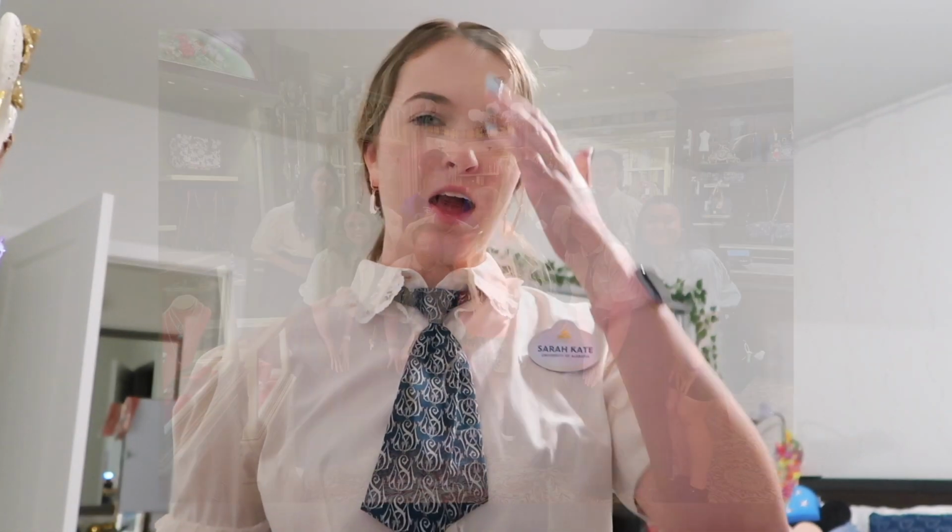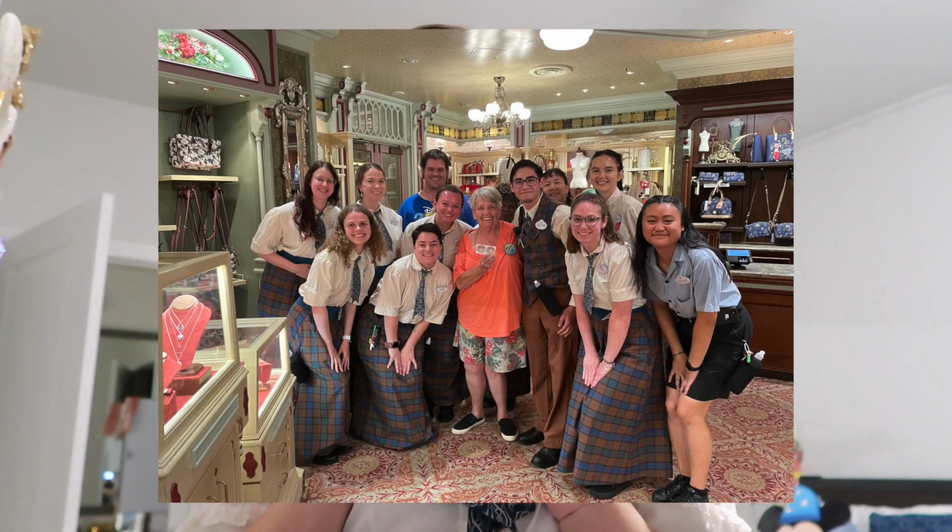There was a lady turning 90 tonight. Her name was Rosa, and we sang her happy birthday, and then we got her a free cupcake. I say we, it wasn't me. They got her a free cupcake, and it was just so sweet. She was there with her daughter and grandchildren, and I was just sobbing. I'll put in a picture here. We did get a picture with them, and I am allowed to post this picture, just so you know. It was really, really sweet to see that.